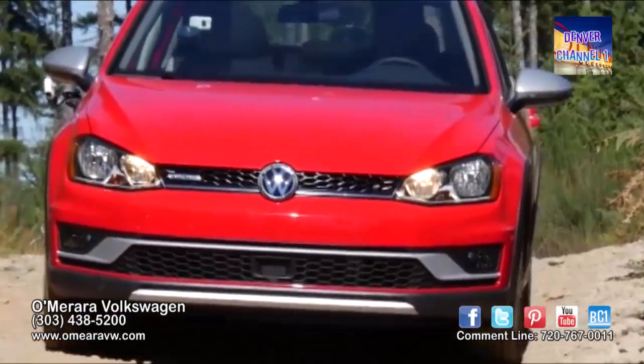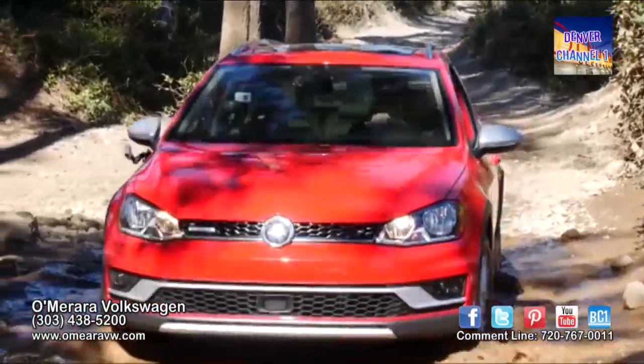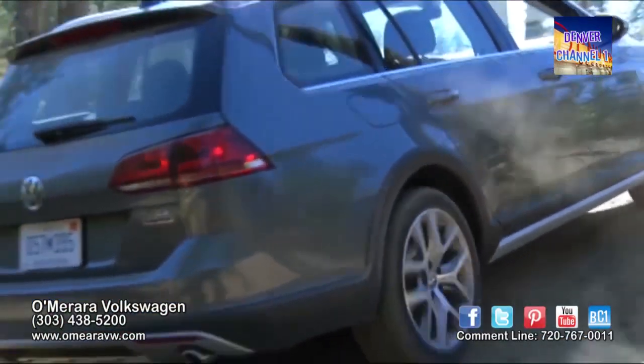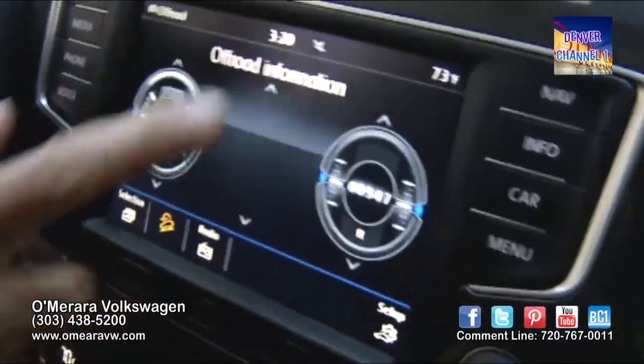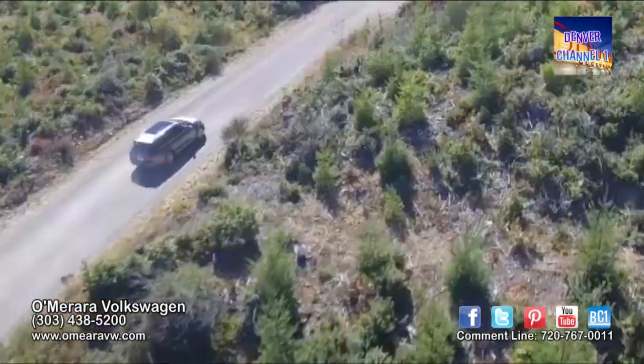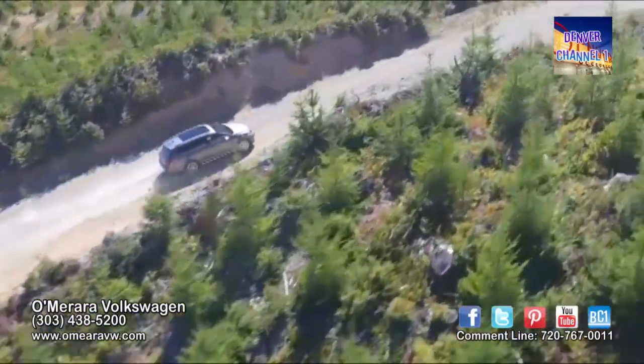It uses the same Haldex 5 coupling for the 4Motion all-wheel drive system, so it's again going to operate as a front-wheel drive vehicle, allow itself to shift up to 100% power to the rear tires and anything in between. It does have the highest ground clearance of any Golf in the Golf family, and as with all other Golfs, is a 5-star crash test rated IIHS Internet Top Safety Pick.